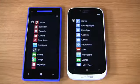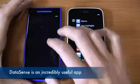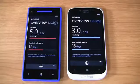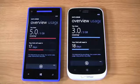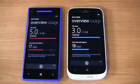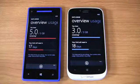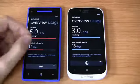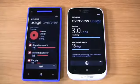DataSense is exclusive to Verizon, and what it does on both of these devices, go to DataSense here and DataSense here, you basically get the ability to manage your data in a better way. So let's say you have 5 gigabytes on this device and 3 gigabytes over here, and you can customize that number based on your personal data plan. But let's say you have that amount of data on both devices. It'll tell you when your limit resets and what's using the most data.